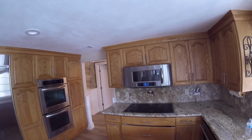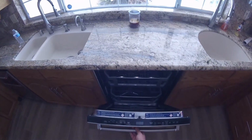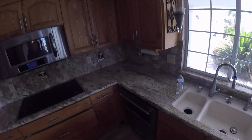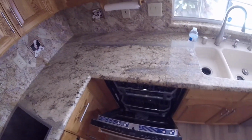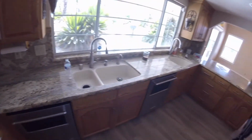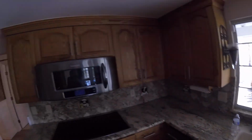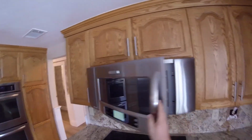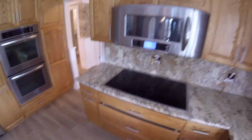Have you seen a lot of big homes like this on a lot of property? More in the neighborhood. We've been kind of mixing it up.